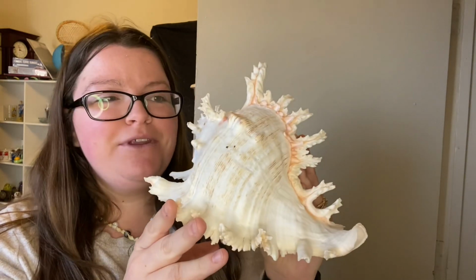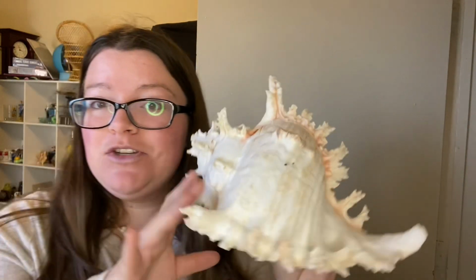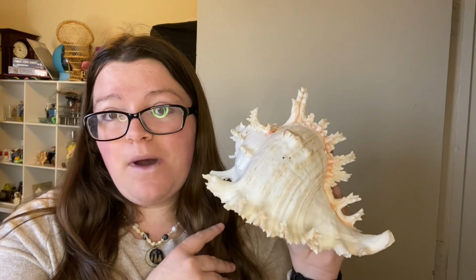So this sold, I believe it was $35. Let me look. Oh no, it sold for $36.95. I paid $1 for this at a yard sale, and it's a good profit. It did sit for a while, but that's okay. It's a good sale.